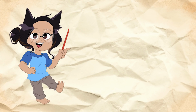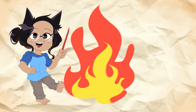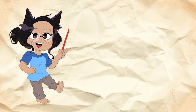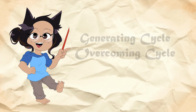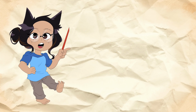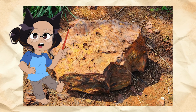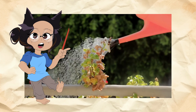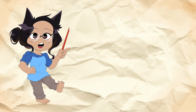The next philosophy is Wuxing, also known as the 5 elements, which is fire, earth, metal, water, and wood. The 5 elements have 2 cycles, the generating cycle and the overcoming cycle. The generating cycle is basically when one element creates another. Fire produces earth through ash, earth produces metal, metal gathers water through precipitation, water produces wood, and lastly, wood produces fire. The overcoming cycle is when one element destroys the other.